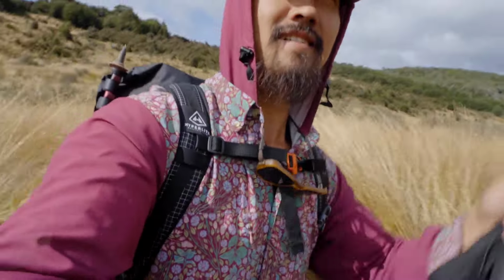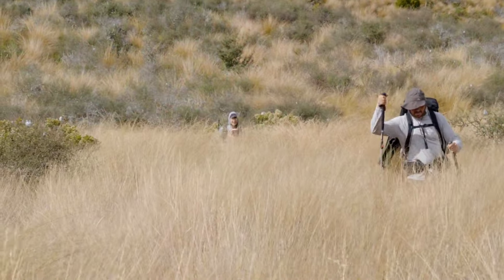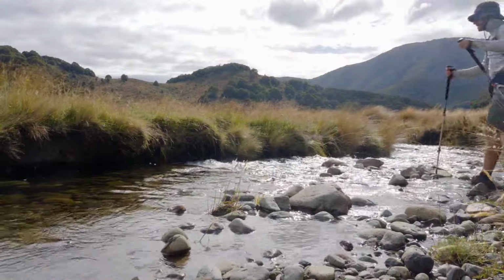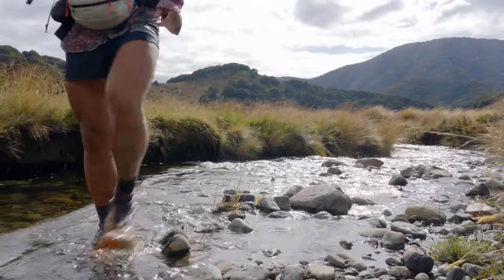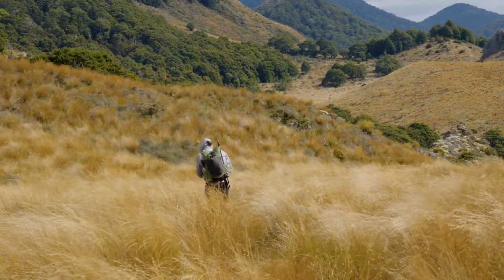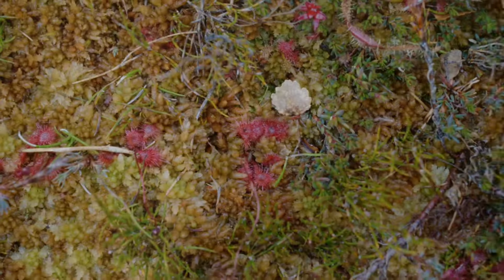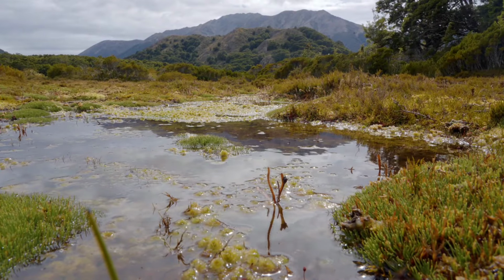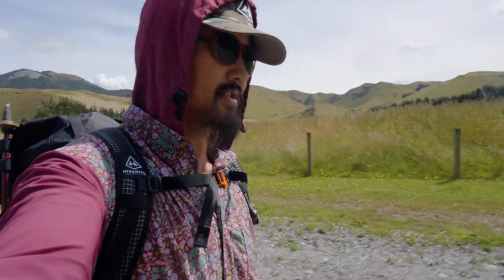This is some pretty tall grass now. You can see if you were shorter, it'd be hard to see over. I bet Marble's having a hard time seeing over this. Out of the woods now, and then just a short little road walk, and then we will hitch into Te Anau and take a day or two off.